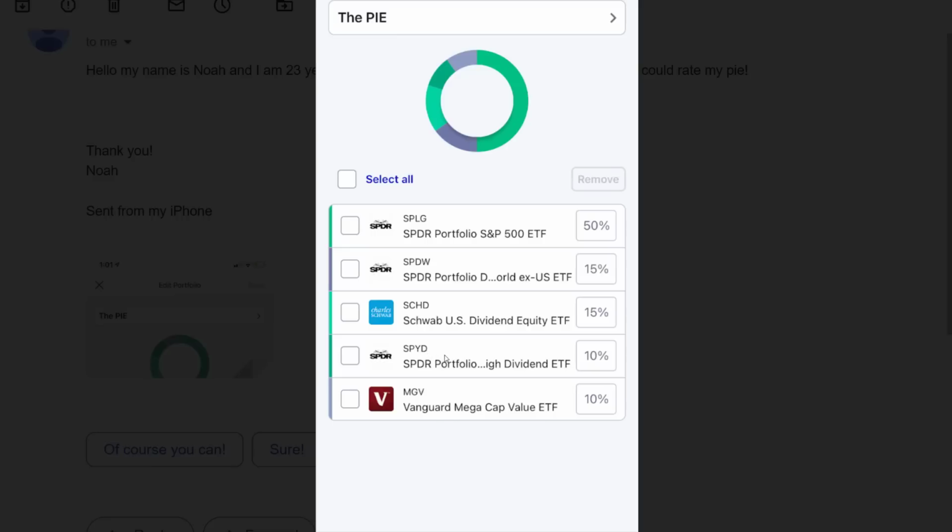SPYD is good if you're retiring in the next couple of years. I actually like SPYD for me. Maybe in my Roth IRA, down the road, there is a higher percentage to real estate. So you will be paying higher taxes in SPYD than you will with SCHD. So because of that, I like SCHD more than SPYD, especially in a taxable account. Okay. So very, very important.